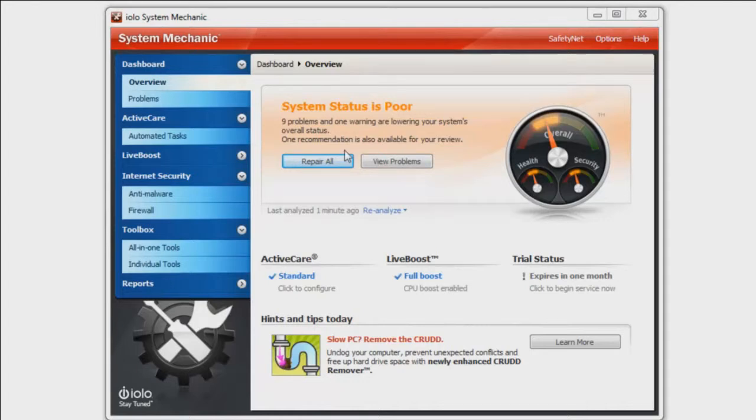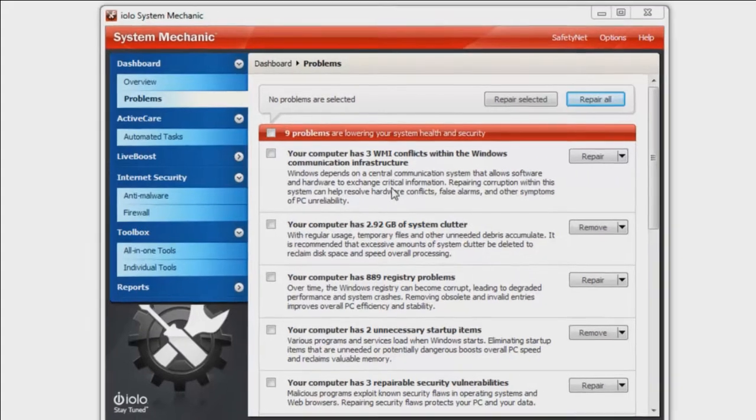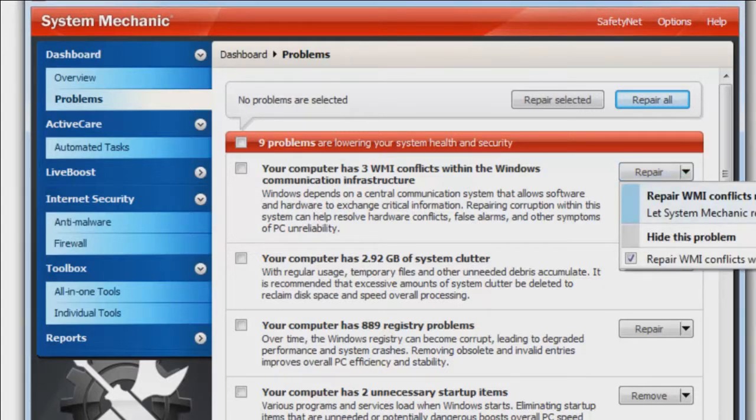We're going to go ahead, jump in, and view the problems instead of the Repair All. It's nice that they have the Repair All button, but let's actually see what it's repairing. That way you can actually see what this program is doing. So right here it says that we have three WMI conflicts within the Windows communication infrastructure, and basically this is hardware and software speaking to each other, and that can be a pretty big issue. So something like that I definitely would want to repair, or what I can do is go ahead and click on it, and let me see, can I repair conflicts, repair them now. Yeah.